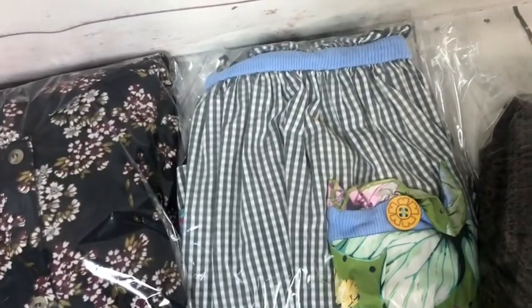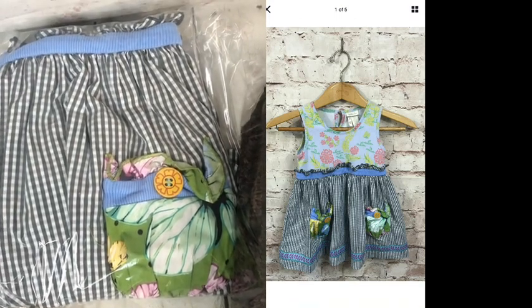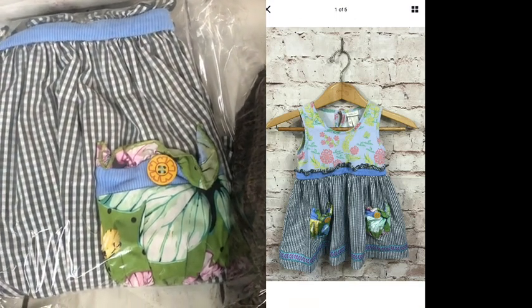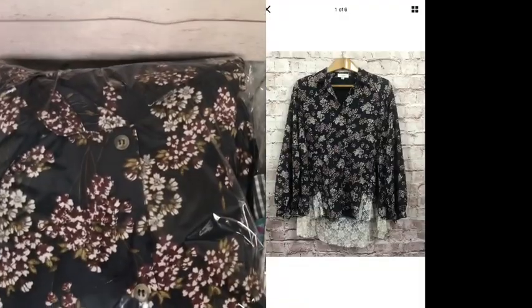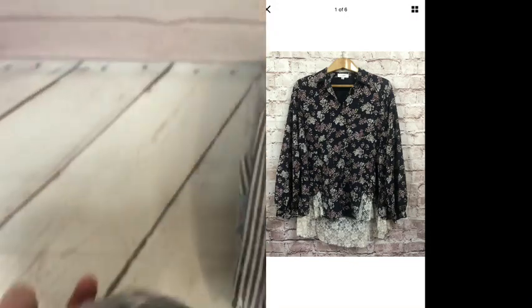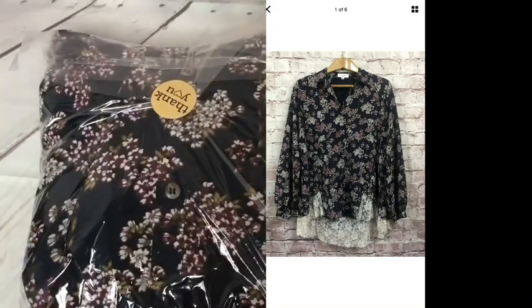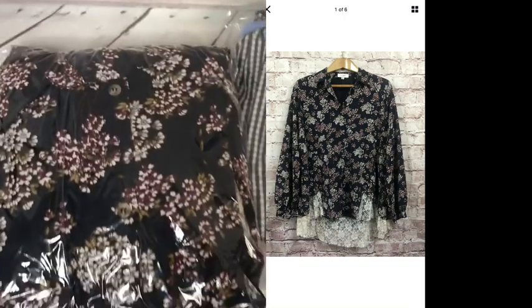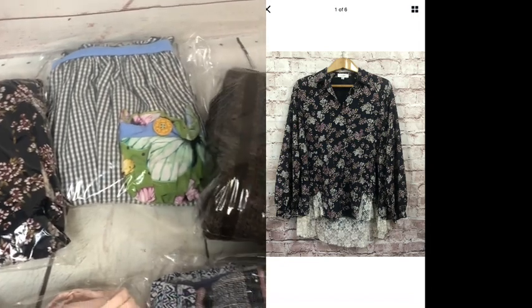This is a little girl's Matilda Jane top, and I've sold quite a bit of Matilda Jane pieces lately. This sold for $15 plus shipping. And this is a plus size boutique shirt. You can't see here, but I'll show you in the picture. It's got a lace bottom, and sells pretty decent, but the plus sizes sell even better.